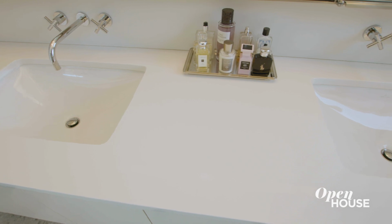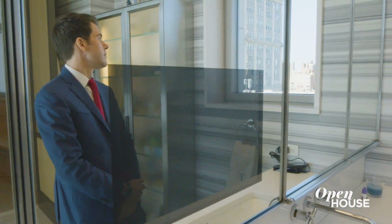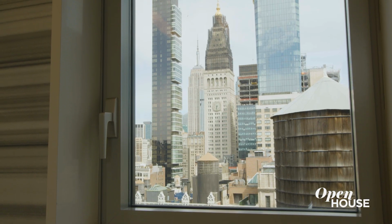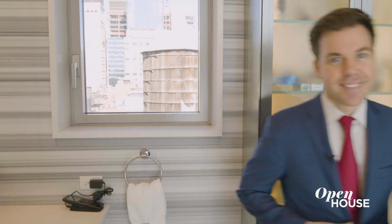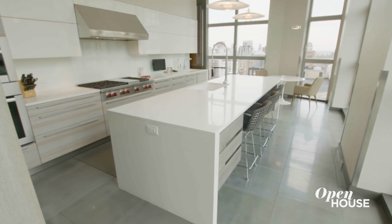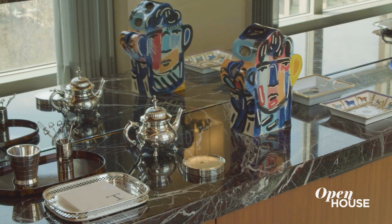How many bathrooms in New York can you watch your favorite news in the morning while you brush your teeth, turn to the right and see a perfectly framed, picturesque view of the Empire State Building and Clock Tower? Well, I'll tell you how many, just this one. Well, that's it, but I hope you enjoyed taking a look at what I consider to be one of the most beautiful homes downtown.